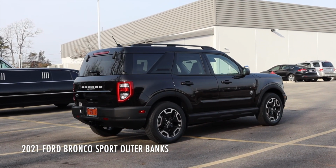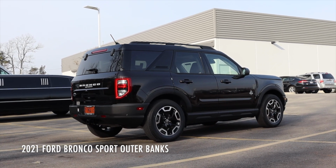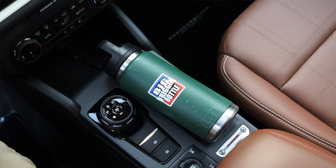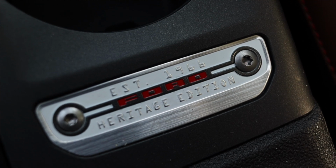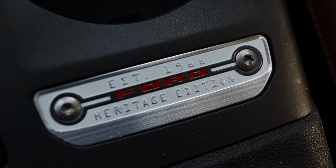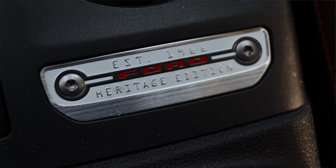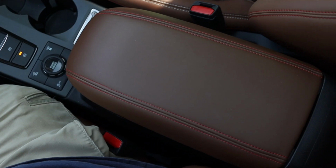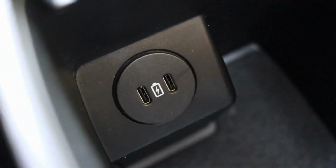Although unofficially and not in the video, the Bronco Sport was the first one. Just for those fans of the big friggin' bottle test, it's now been tested in over 700 vehicles since then. But we do have a little badge to talk about down below. This is the Bronco Sport Heritage, says since 1966, which is a cool little touch. And then we do get a center console with 2 USB-C chargers in there, but that's it.